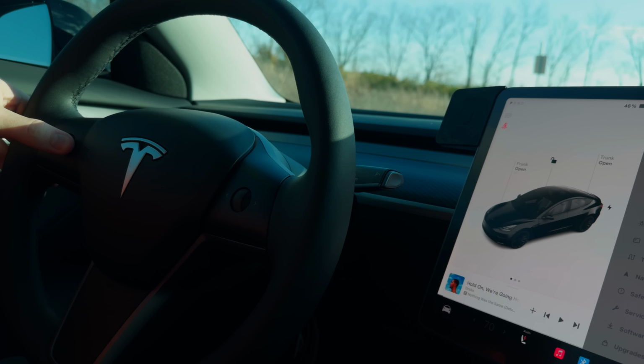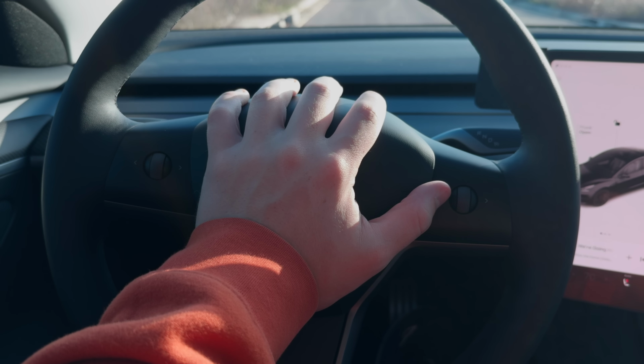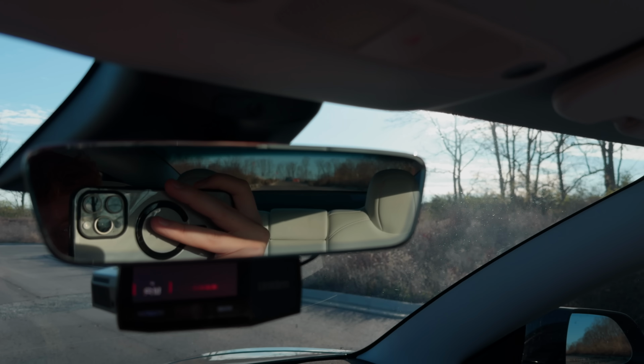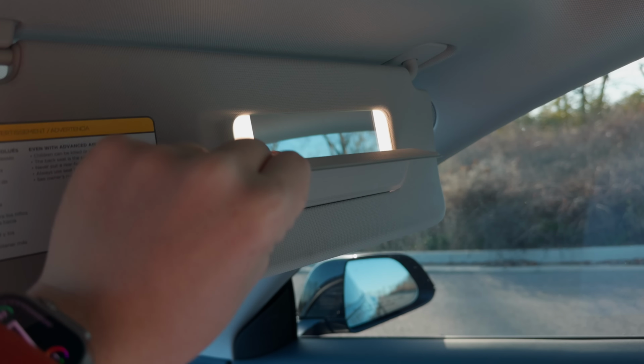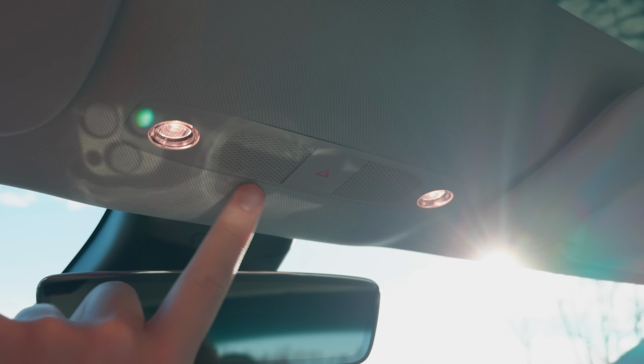Test the steering wheel position controls to ensure proper operation. Press the center of the steering wheel or button if you have a refresh to make sure the horn works. Check the rear view mirror for any warping or distortion. Check sun visor operation, mirror condition, and the lighting operation. Front overhead driver and passenger lights, otherwise known as the dome lights.